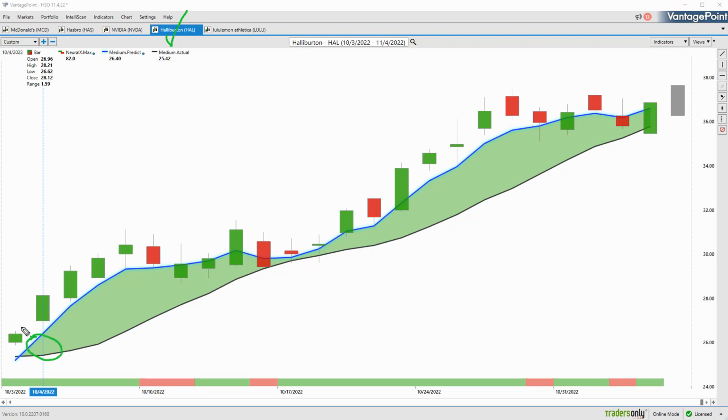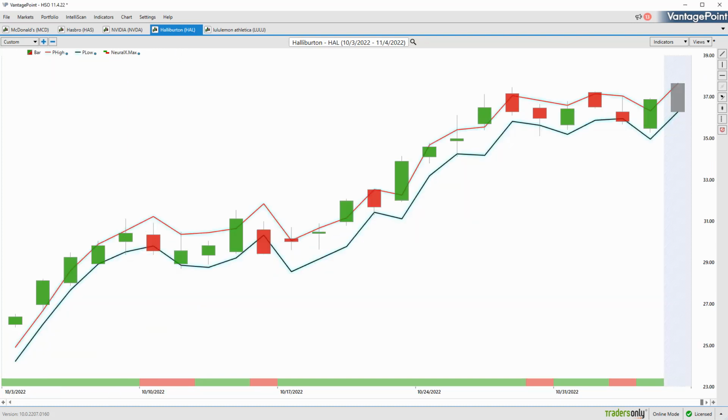So here you see this blue line crossing above the black line, and you just see the amount of strength in some of these areas where there's a lot of separation between that blue and black line. If we see the neural index here, you'll get these periods where the market goes sideways, but the market isn't reversing, right? The overall trend is still up, and this is where traders can then come in with the help of those very short-term predicted highs and lows and understand that, okay, well, if I want to be a buyer in Halliburton, where do I want to be looking over this period of time?